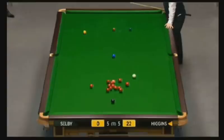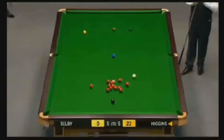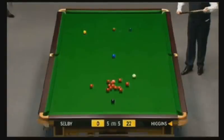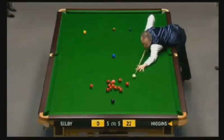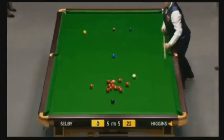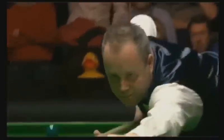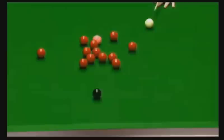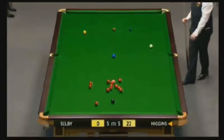Boy, is that just a little bit of tension. He's let the chance slip away. Amazing. Yes, he's talking to himself about that shot, but it's gone. Let's play a good safety now, John. John Higgins, 20.